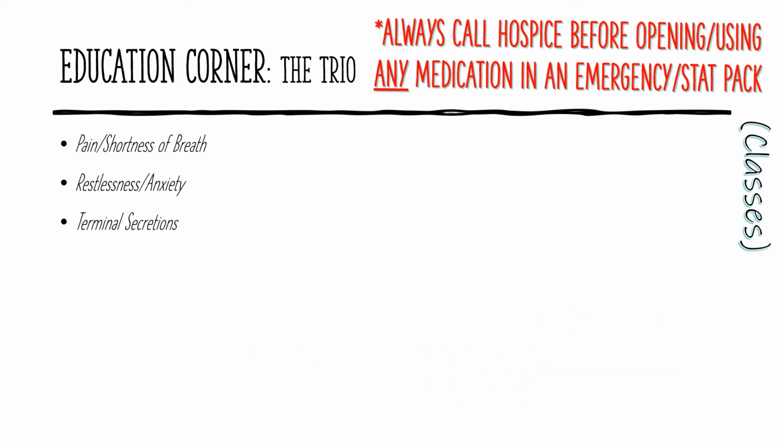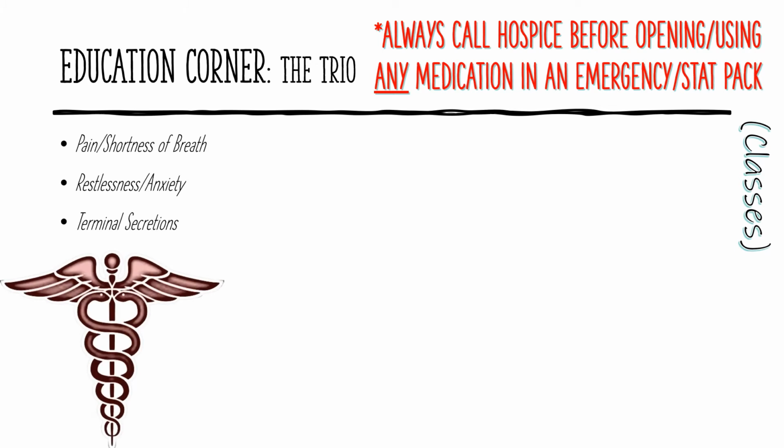We want the patient or caregiver to call us if the patient is having acute symptoms so we can advise them on what to try and send a nurse out to assess. The first medication I'm going to touch on is an opioid, which is included in our stat pack to treat short-term or sudden pain or shortness of breath. Opioids work to treat both symptoms.